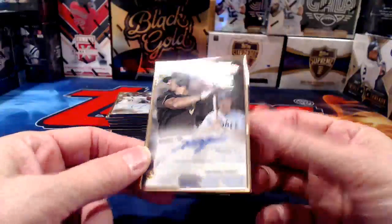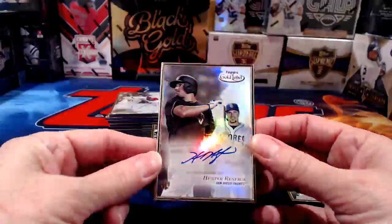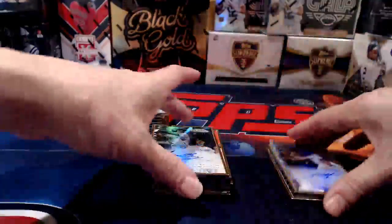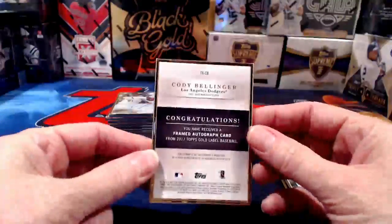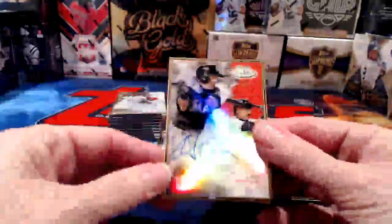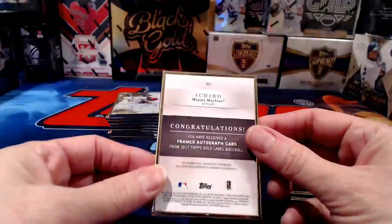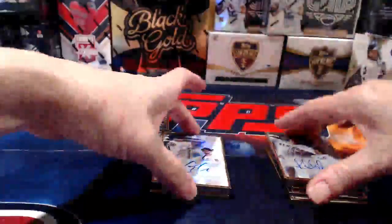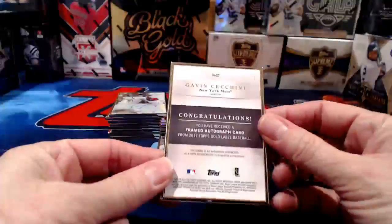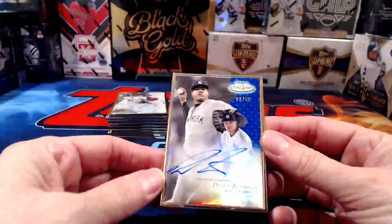And now we'll take a look at our framed hits. That first Hunter Renfroe there was to 75. The second one is zip, not numbered. The Bellinger is to 75 for the Dodgers. Ichiro, numbered to 3. 3 of 3 on that one. Really nice hit for the Marlins. Bettens is to 50 for the Yanks.